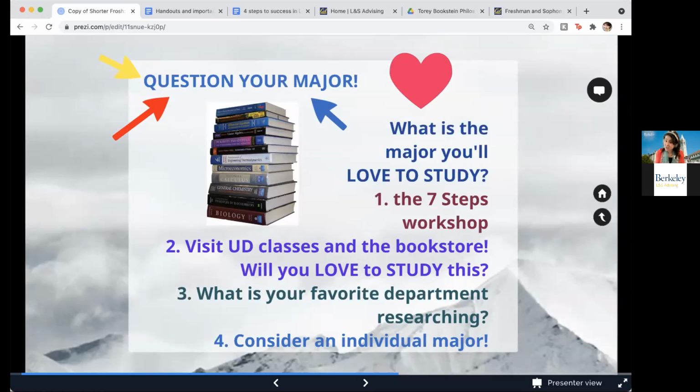And it's very efficient because it's 7 steps outside of taking classes that help you to know your major pretty quickly. We also have major choice workshops run by the graduate student mentors in the College of Letters and Science. We have major choice workshops run by the career centers, by the EOP program. So there's lots of different ways, and I encourage you to take more than one major choice workshop. You also can visit the upper division classes in the major that you like and the books in the bookstore. See if you're going to love to study this.